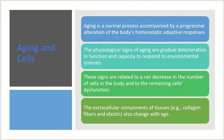These signs are related to the net decrease in the number of cells in the body, and the remaining cells function less efficiently or have some cell dysfunction. The extracellular components of tissue, things like collagen fibers and elastin fibers, also change with aging. This is why you get wrinkles as you age, because those collagen and elastin fibers that make up the components of that tissue become fewer or less effective.